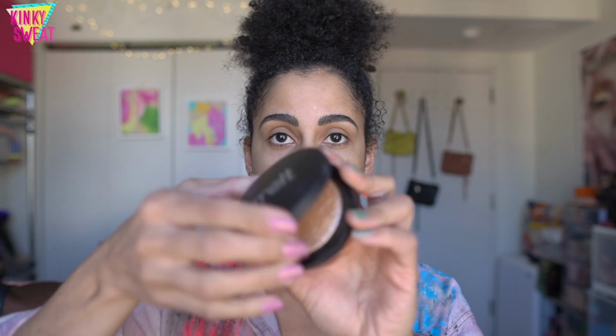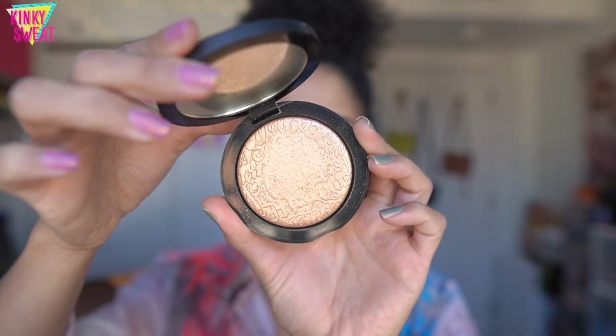But in regards to their cheek products, the first cheek product that I picked up were their Digital Dust highlighters. Yes, and this is in Gold Ore. I thought this was a lovely product and got really excited when I saw them release this.